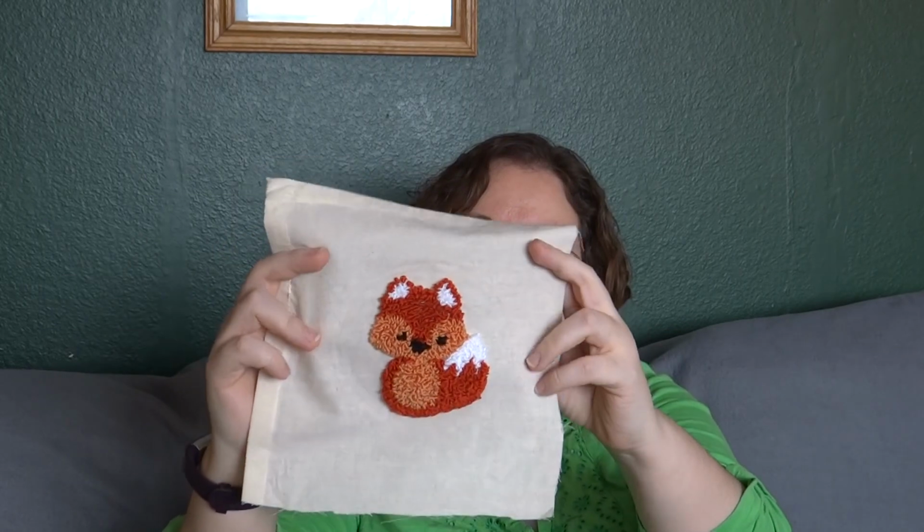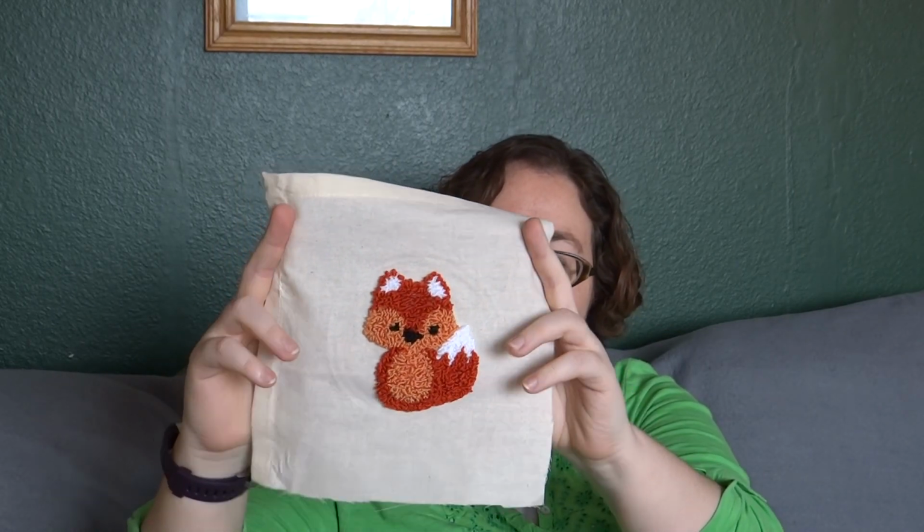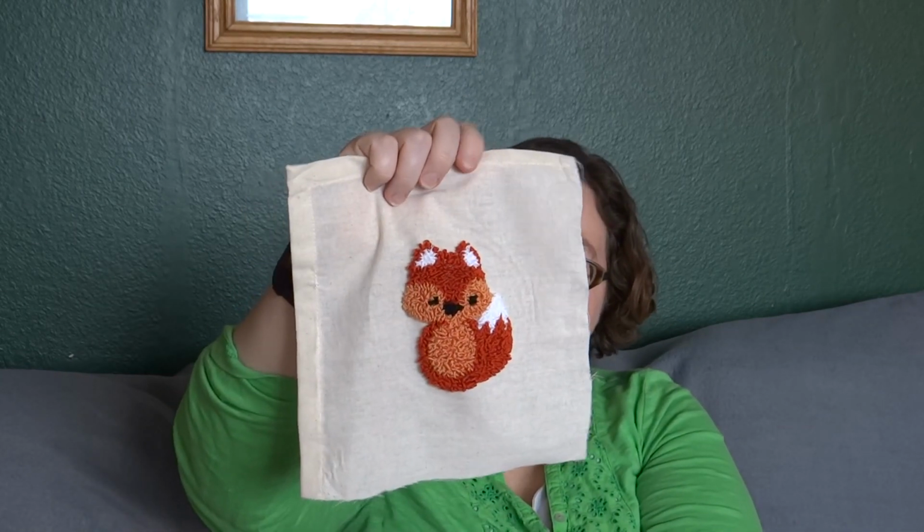I do have another needlework type finish. This was my first punch needle project, and it's this sweet little fox. I haven't done any punch needles since this, and I didn't do a particularly great job on this. It's really uneven, but it's super cute.